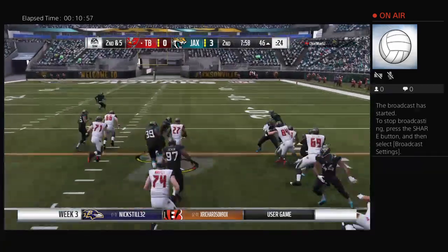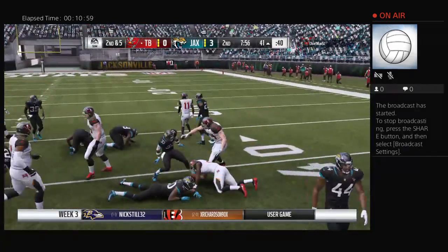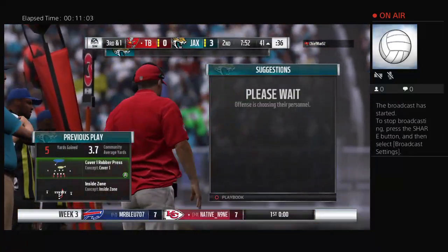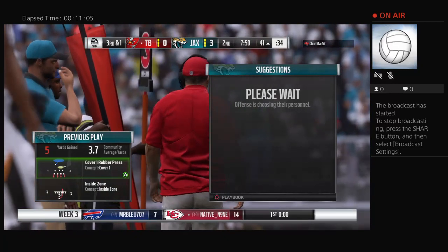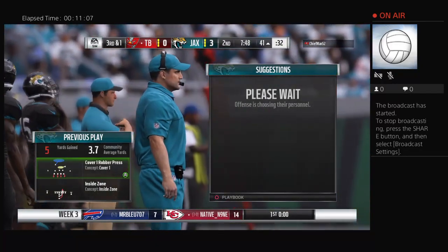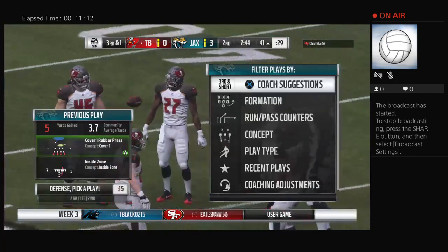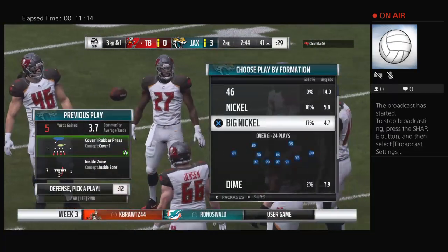The give is to Jones, and he's able to push his way forward here for a good little gain. Telvin Smith that time there to make the play. Frustrating for a defense, energizing for an offense. Finding a way to create that type of yardage in your running game will make the guys carrying the ball very, very happy.